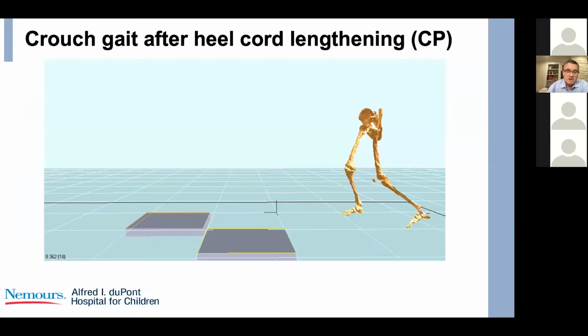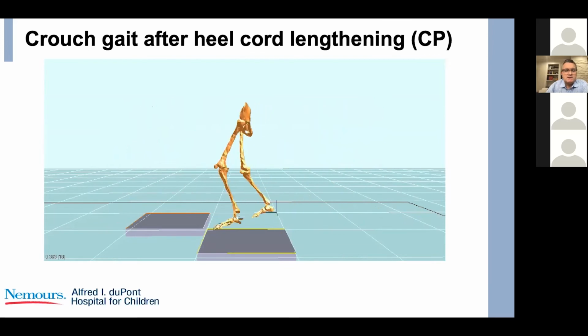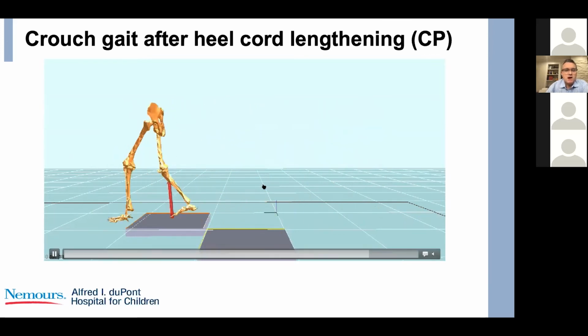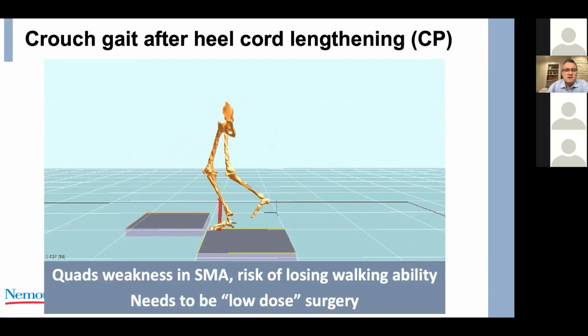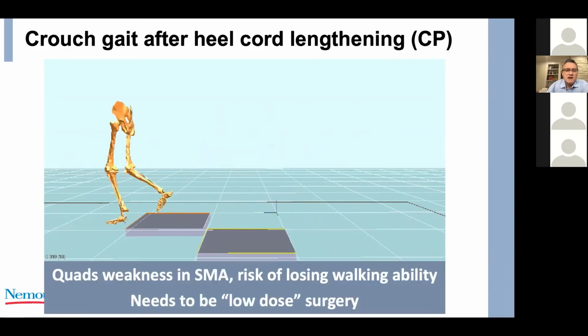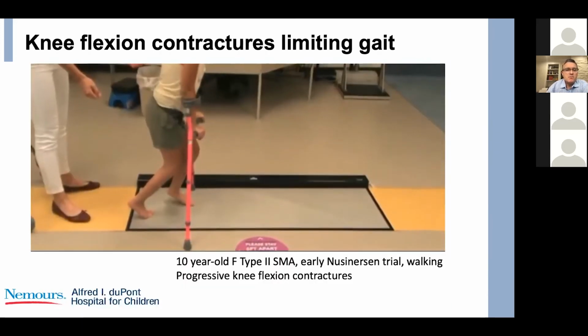Here's one of my CP patients who came from another institution who had previous heel cord lengthening, and unfortunately that ground reaction force went behind the knee, as you can see there now, and he's in this crouching type pattern, which means that the quadriceps muscle in the front, the quads, needs to always be on to keep him upright. If that wasn't on, he'd fall down. That's a very energy expensive muscle, and we know it's weak in SMA in many kids. So you need to be really careful about doing surgical interventions on the muscles.